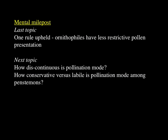Okay, so this last little section, I've shown that this one rule I care about is upheld, and that is that the ornithophiles, the ones that are adapted to hummingbird pollination, have less restrictive pollen presentation than the melitophiles, the ones that are adapted to bee pollination. And the next topic I want to go into is how discontinuous are these two modes of pollination, and related to that, how conservative or labile is pollination mode among the different species of penstemons.